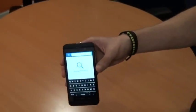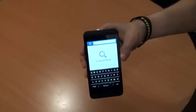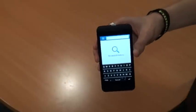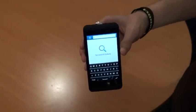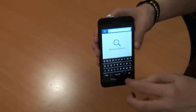Now, another thing which we can't demonstrate is BlackBerry Balance. BlackBerry Balance is designed for bring your own device companies, and it lets users create 2 separate accounts, one for work and one for play. Fortunately, it requires BES 10, which our company doesn't have, so we can't really demo it. But it is a great feature for businesses.